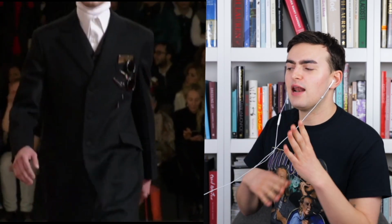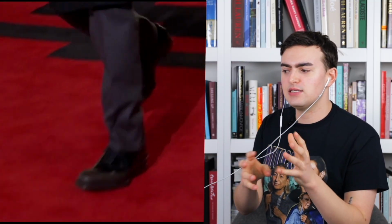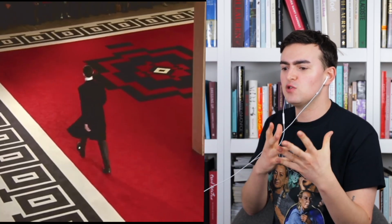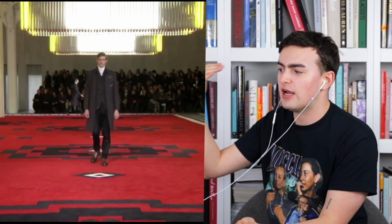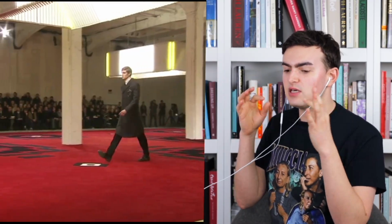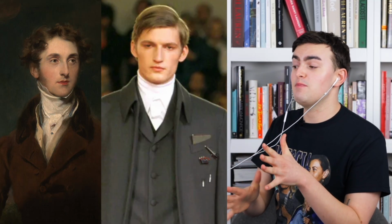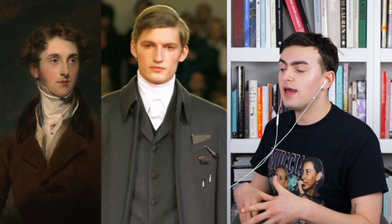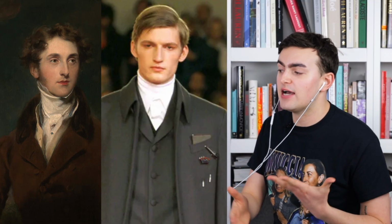I want to talk about that high white turtleneck collar thing. That's actually called a stock, and it's from the 18th and 19th centuries, and it was what men used to create this high neck effect. And we see it here referenced over and over again. But I like the fact that it's done in a turtleneck rather than a silky white band of fabric. Now, King George IV actually was the guy to make this style popular, and then later on it would be seen as a sign of a dandy, a man that loved fashion and style.